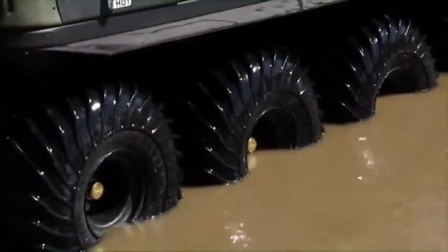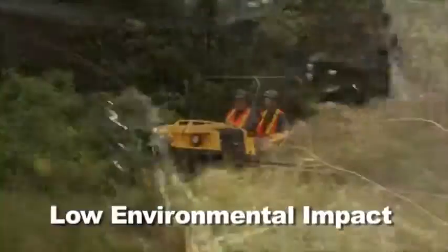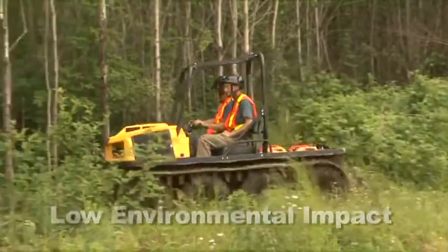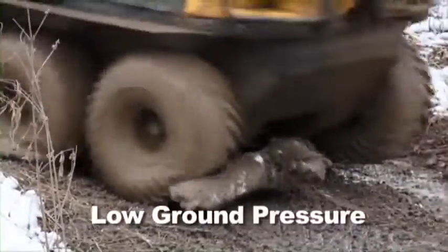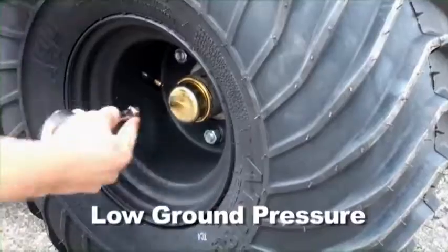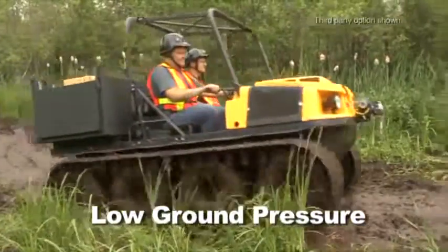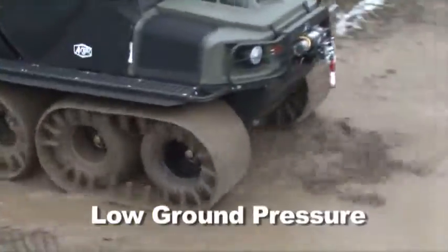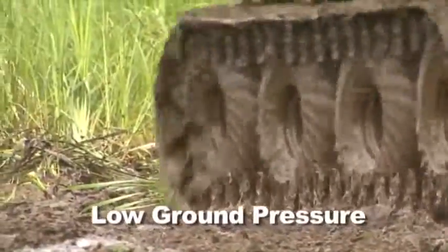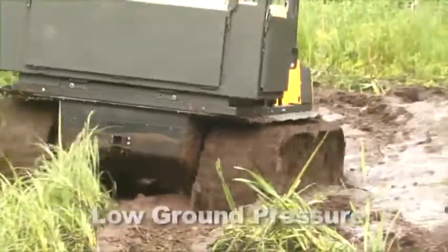8 25-inch low-pressure tires provide a light footprint on sensitive terrain, resulting in very low environmental impact with or without tracks. A ground pressure as low as 2.8 psi or less can be achieved by adjusting tire pressure to terrain conditions. If a lower ground pressure is needed, the Argo XTI can be equipped with a 15-inch 4-track or 18-inch 2-track option, providing ground pressure as low as 1.06 psi with full payload.